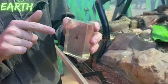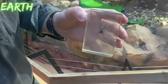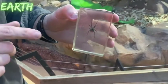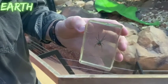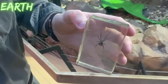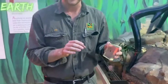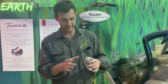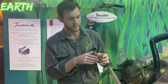Now this is a female redback spider. It might be a bit hard to see on this one. It's a preserved specimen, but it would have been quite tricky to show you a live specimen because they are so small. This is about average size, and a really, really large female redback spider, she's going to get to about the size of a pea. So they are an extremely small spider, but in saying that, they are also one of our more dangerous species. We talk about funnel webs being incredibly dangerous, and they are, but funnel webs are quite a sizable spider. Redback spiders, very small, but very, very dangerous.